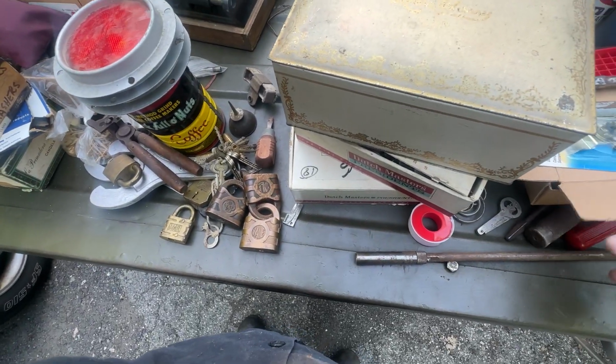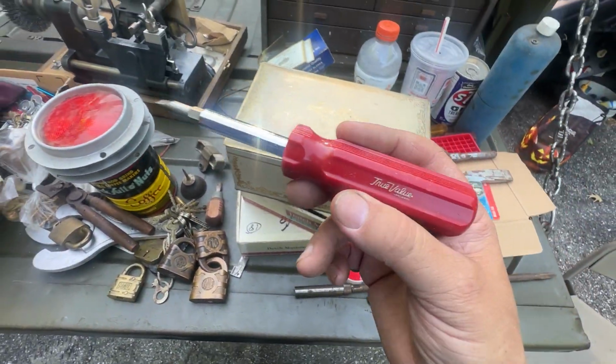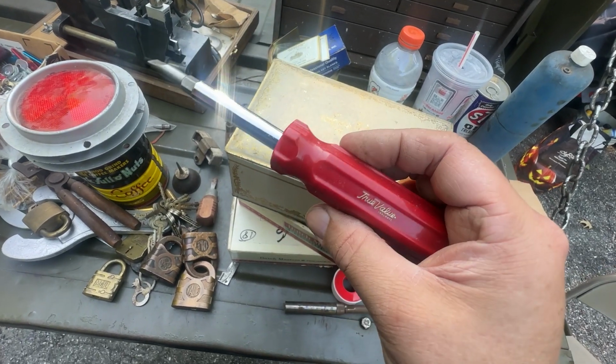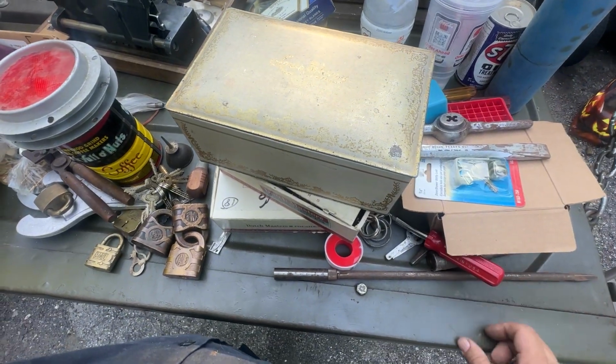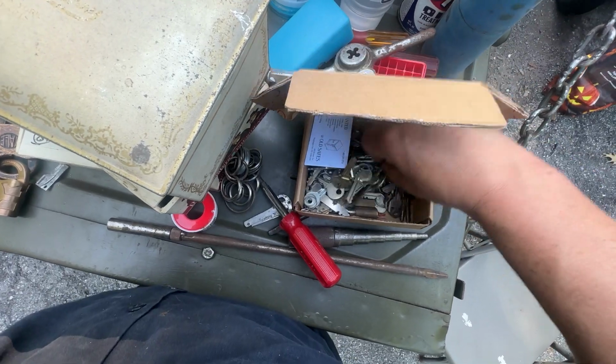A lot of weird little things here. Oh, I always seem to find these. You have these multi-bit screwdrivers. 4-in-1 USA, True Value. Nice shape, too. More keys, more keys, more keys.